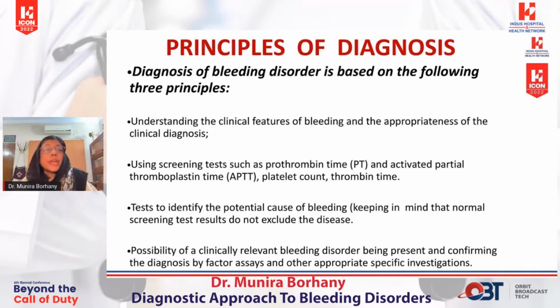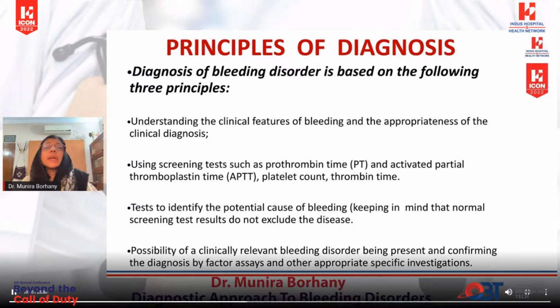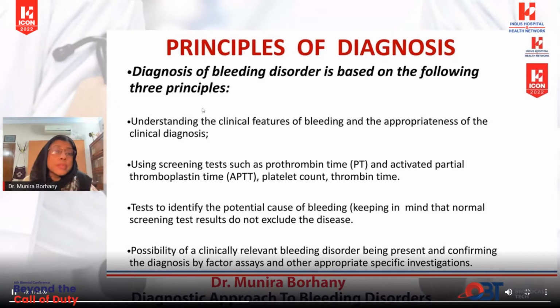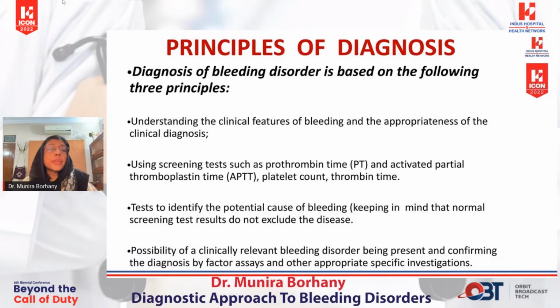What are the principles of diagnosis? The diagnosis of a bleeding disorder is based on the following three principles: understanding the clinical features of bleeding and the appropriateness of the bleeding diagnosis, and then the use of proper screening tests, like prothrombin time, activated partial thromboplastin time, platelet count, and thrombin time. These are the screening tests which we prescribe to bleeding disorder patients after taking a proper and complete medical history, then taking an ISTH bleeding score.